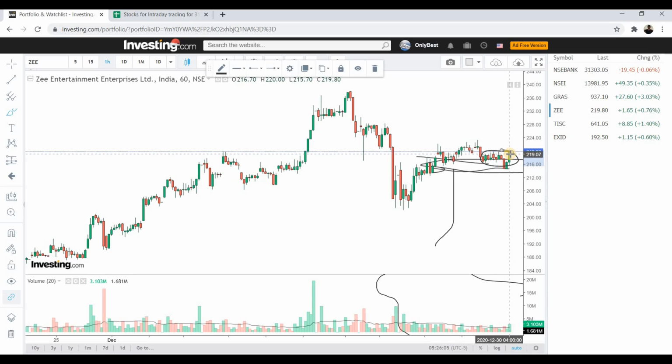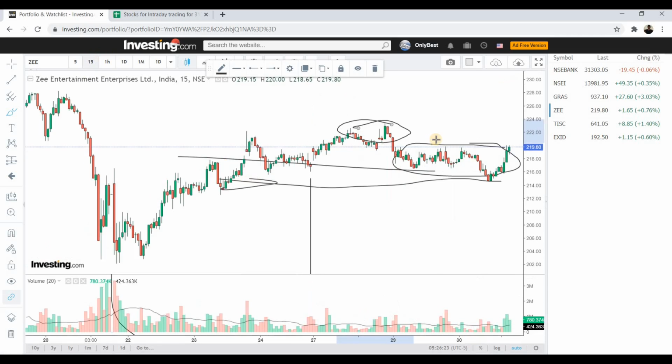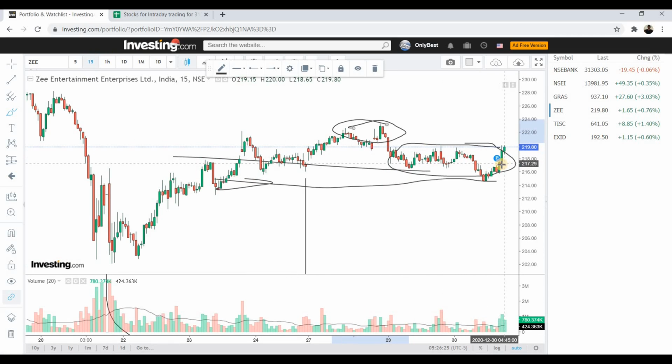So if Z goes above the market price of 220, I can totally see a lot of interest from buyers, and we can see this particular level or high of these three candles going to get challenged. If I show you the 15-minute chart, you can see the same momentum, right?